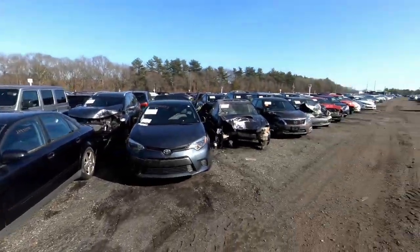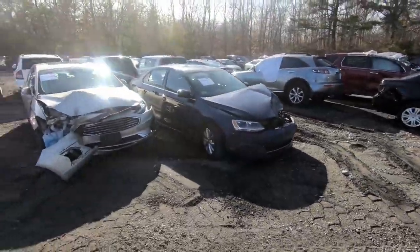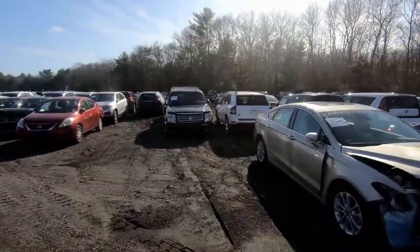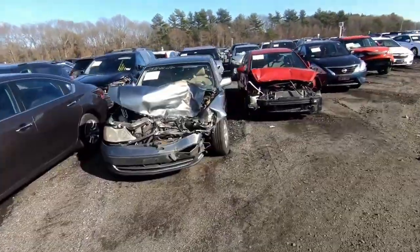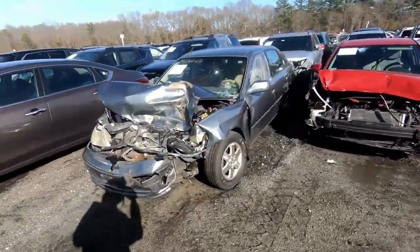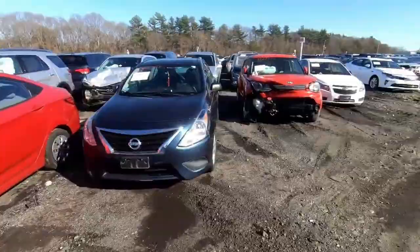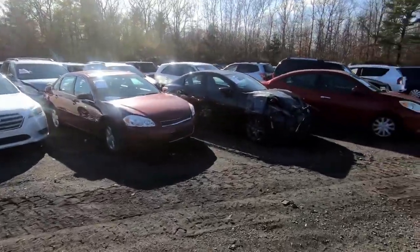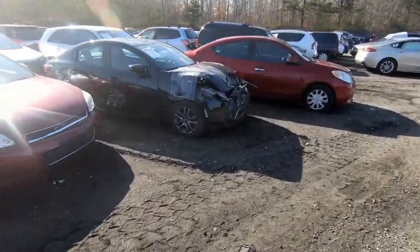I've been walking around for a little while now, and there's nothing that's catching my attention. Just basic Jettas, Ford Fusion. That Escalade might be good. But regular cars, Subaru Legacy, Altima, older Avalon that's completely destroyed. Not sure what this is. Looks like some Hyundai Accent maybe. Nissan Sentra. I don't know. You guys let me know what kind of regular cars you want to see too. I covered pretty much all the good cars here.